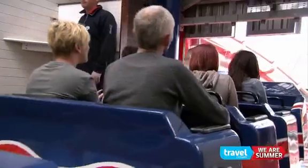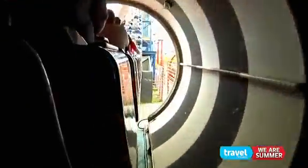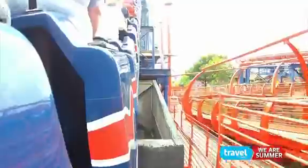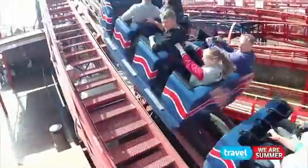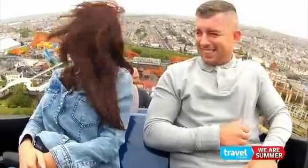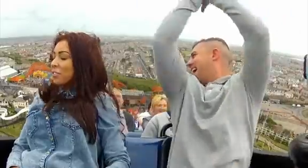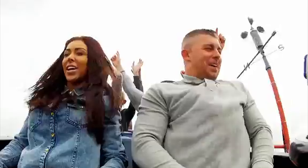The train leaves the station and begins its slow ascent into the sky. That ticking sound just makes your stomach more nervous. The Big One creeps towards the top with a vertical drop moments away. Get ready for the drop! There it comes! Oh!